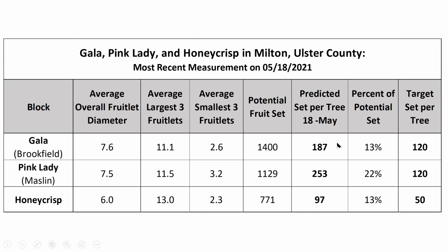And you can see as of this afternoon, this data is only about 30 minutes old, that on the Gala, we've come quite close. We're at 187 when our target's 120. Pink Lady, 253 over 120. So we're a little off on the Pink Lady, and the Honeycrisp at 97 when our target is 50. And I may have misspoke. The Pink Lady did not receive a blossom spray. So for the Pink Lady, it was petal fall, 5 parts, 1 pint per 100. The Gala was at bloom 10 parts, then petal fall 10 parts plus a quart per 100, and the Honeycrisp was the same program.